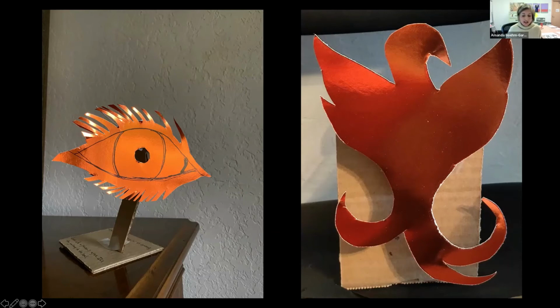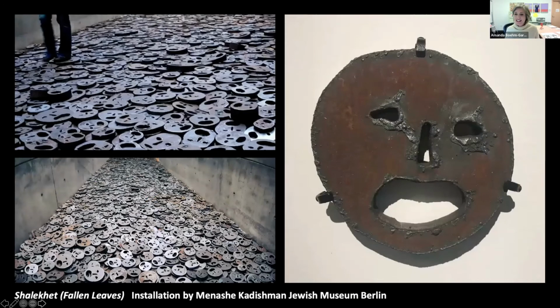So one other thing I want to do is, okay, so Shmuel showed everyone the Fallen Leaves installation, and actually this piece here, this face on the right, is within the museum's collection. And the way that we acquired this is really kind of fascinating.